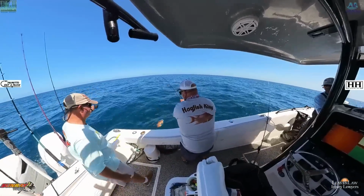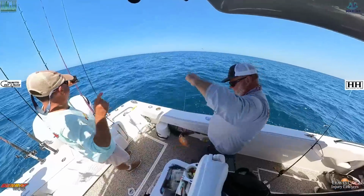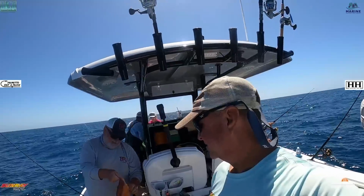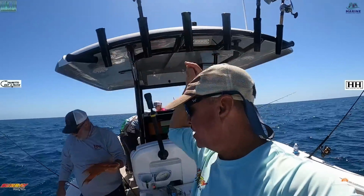No. That's another hoggy. Good one, too. Ooh, look at that. Nice. Look how fat that one is. You can catch hogfish in the Gulf on hook and line.